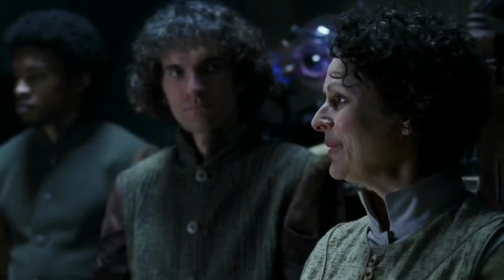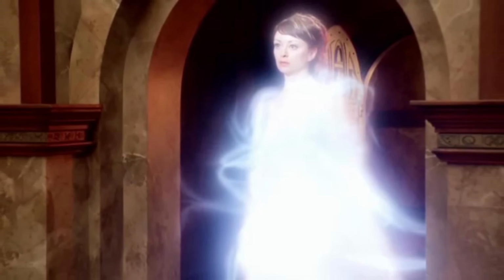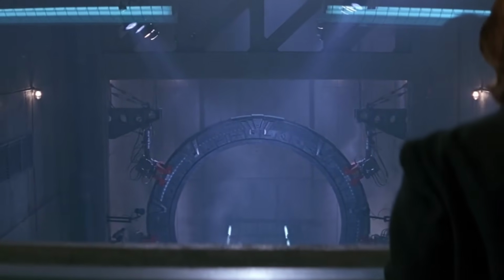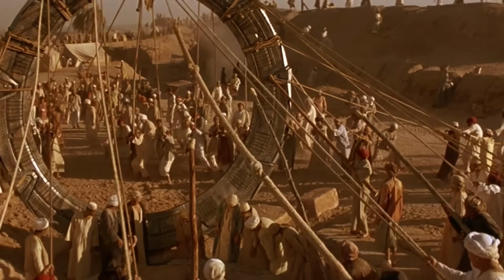Over time, they ascended, which in Stargate terms means they left their bodies behind and now exist just as pure energy on a higher plane of existence. What they left behind was a vast ancient network of Stargates scattered across the stars, waiting to be rediscovered. And that's exactly what happens when Earth stumbles across one buried in the sands of Egypt.